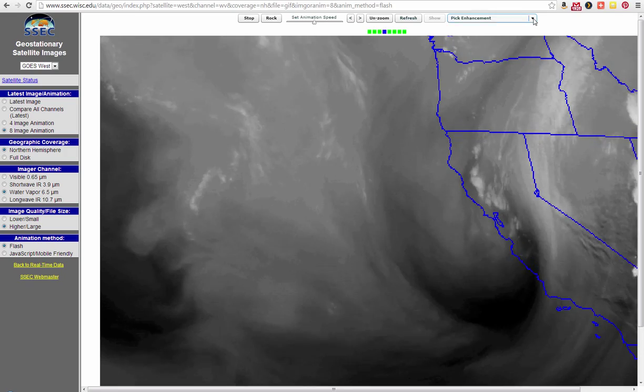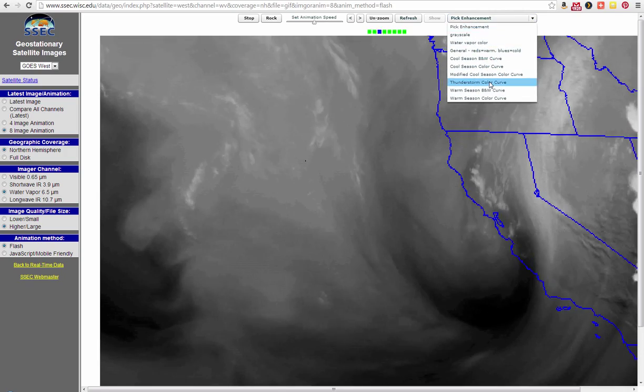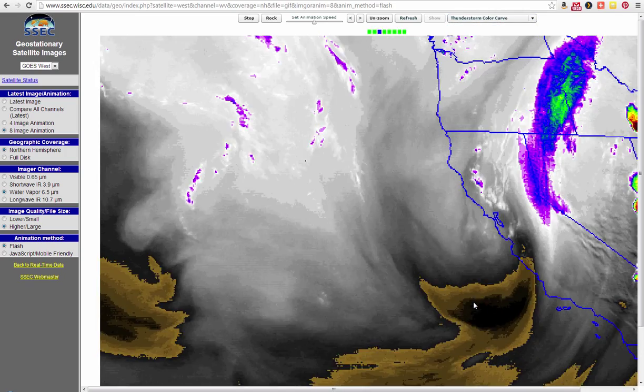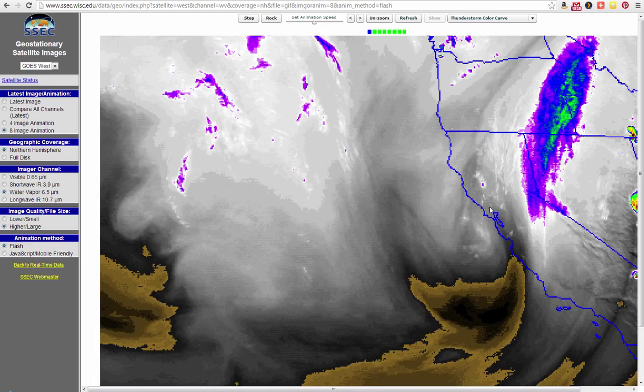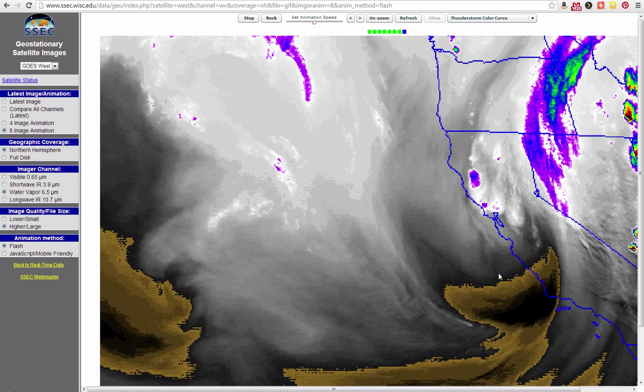Let me give you one enhancement here, and this will give you the cloud tops. As you can see, this is all dry air, and it shows up in a different color, in a warm color. And here we go. This is the coolest tops, of course. That's where the most activity is occurring. And as you can see, there it is. There's how it's nosing in. There's that dry line where that storm is heading away from us.